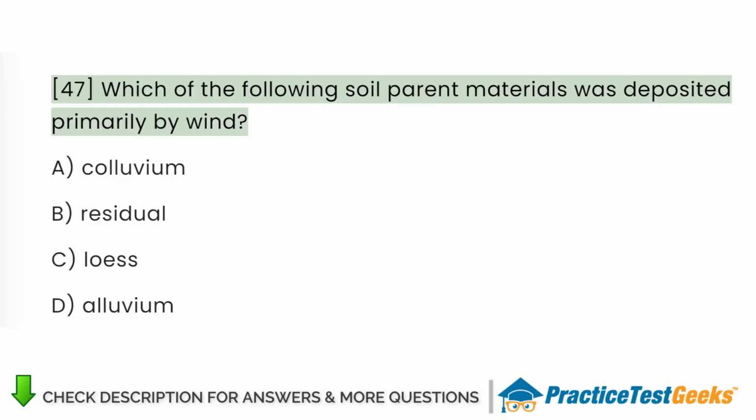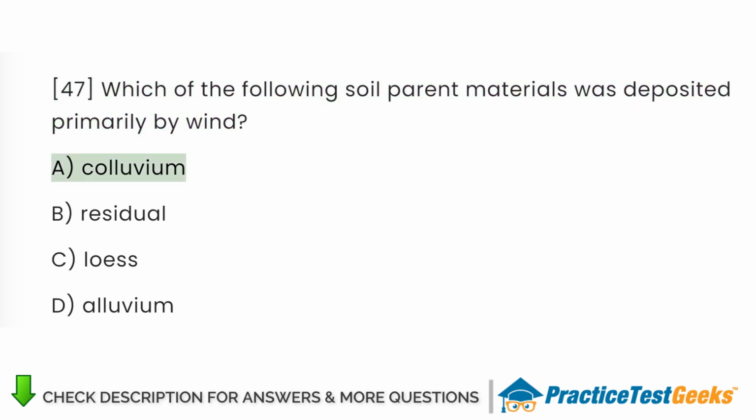Which of the following soil parent materials was deposited primarily by wind? A. Colluvium. B. Residual. C. Loess. D. Alluvium.